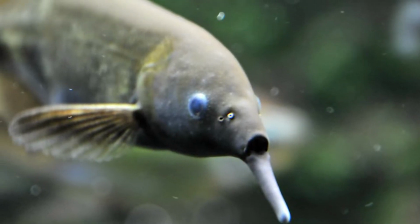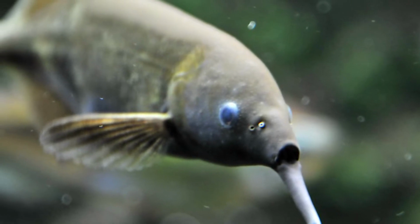Number 4 is the Elephantnose fish. I love oddball fish. And the Elephantnose fish is certainly an oddball because of their cute nose.